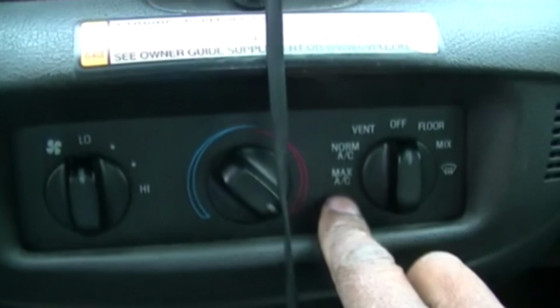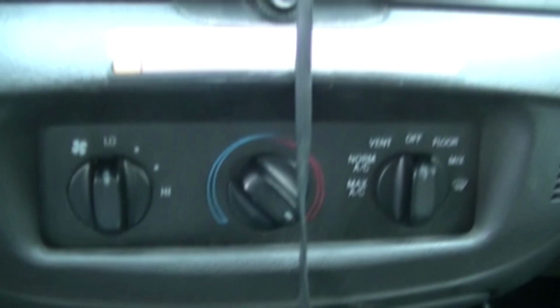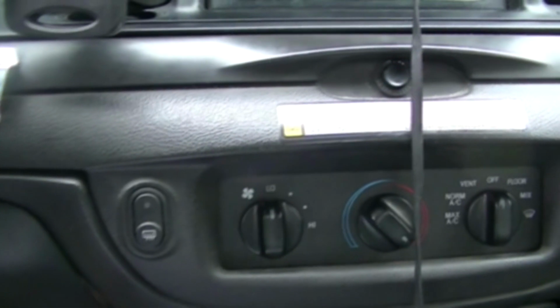Also, when you go inside your car, you start it up and you're going to check all these here, and make sure the actuator is working. Very seldom I ran into that. The Lincoln Town Car one didn't work. Just turn it on and make sure that it works.